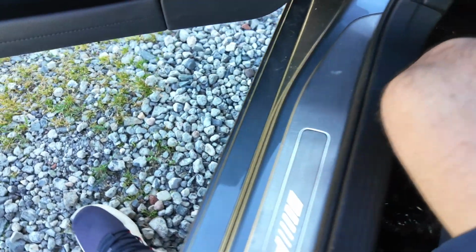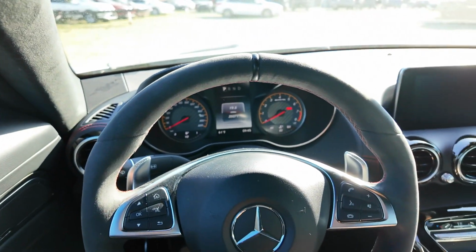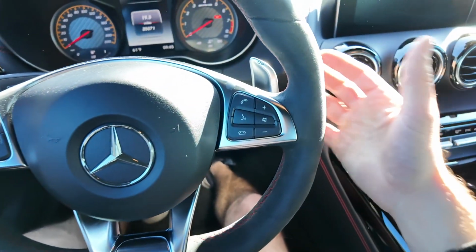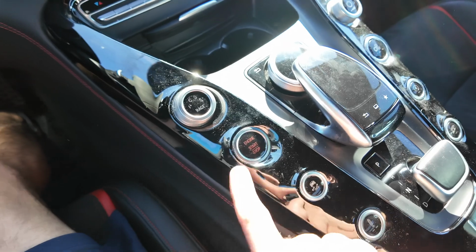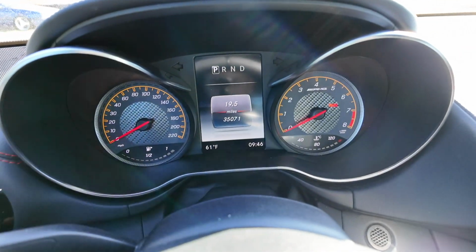They're even hidden down below where there's memory seating adjustments too. Now you have a small door sill there, but it's still pretty easy to get into. This model also comes with an Alcantara steering wheel. You'll notice Edition 1 on the lower section. Paddle shifters are on both sides. And then let's fire this up because it does have some modifications to it, so it is a little bit louder than stock.